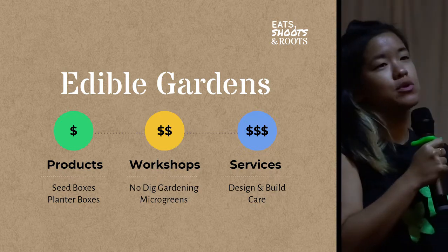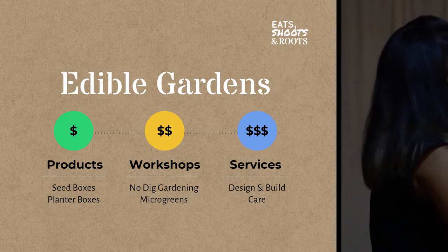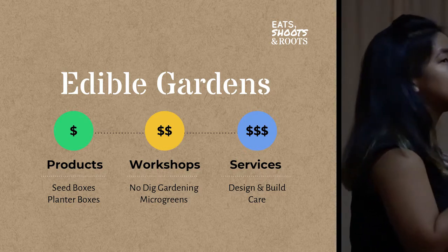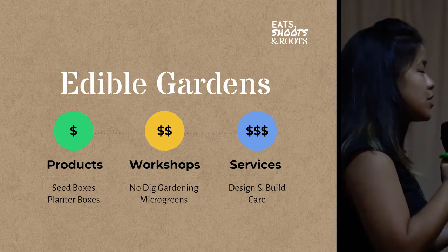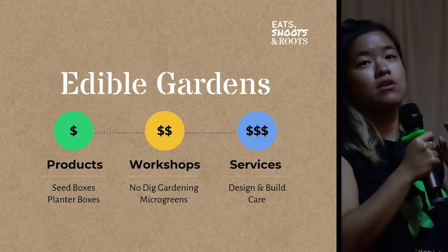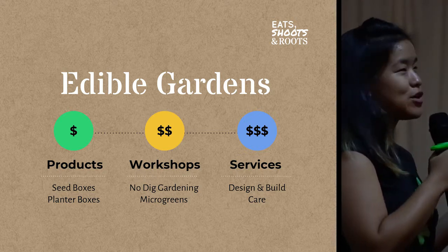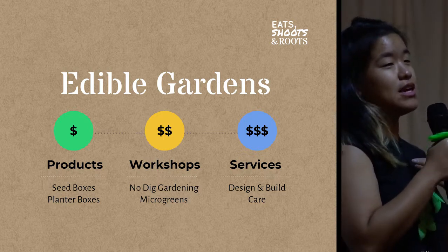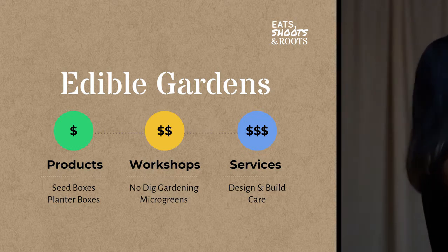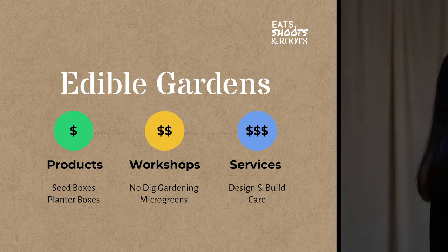But what do we do with people who can't actually afford to pay us to build gardens for them? So first off, for those who couldn't afford our services, we would come up with products so that people can actually start growing on their own without having to engage with us in our services. And for those who could afford a bit more, they could actually pay and come for our workshops. And then of course those who have bigger budgets, they can come and commission us to build gardens for them. So these are a few case studies of what we've done over the years.